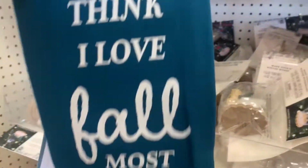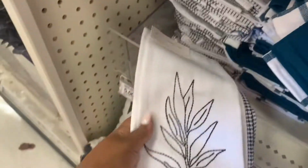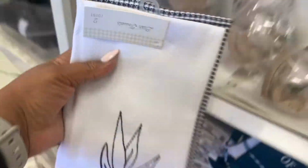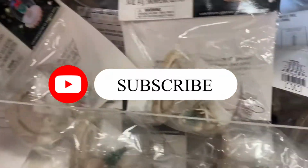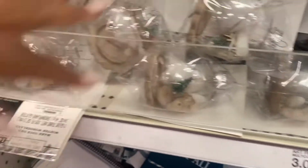But I think I love fall most of all. And I got the stripes on the back. And I got this one. And $5. How cute. What are these? Make your own winter wonderland. Oh, they're like little globes, DIY. Oh, they're cute. That was $3.